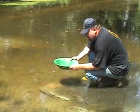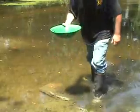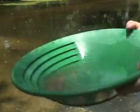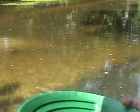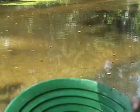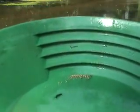Quite a bit of fine flour gold in here. We'll get this close for the camera to see. I don't know if you can see this or not on camera. Hard to do 3 jobs at once here. But there's all kinds of Indiana glacial gold. Get behind the camera here so I can see what you all are seeing. Let's see here. There we go.